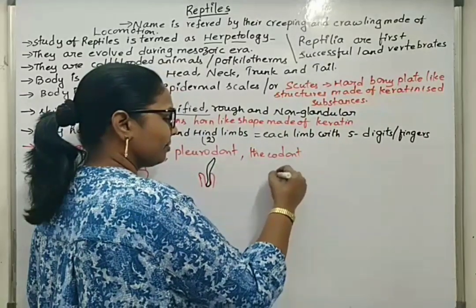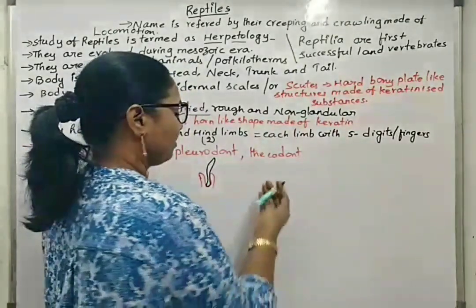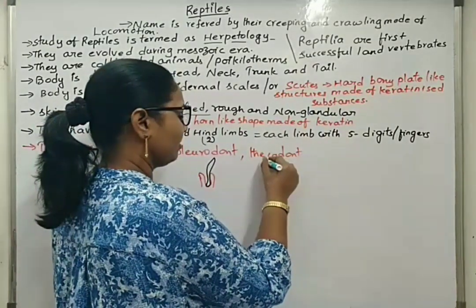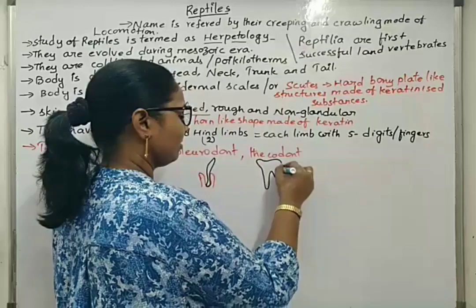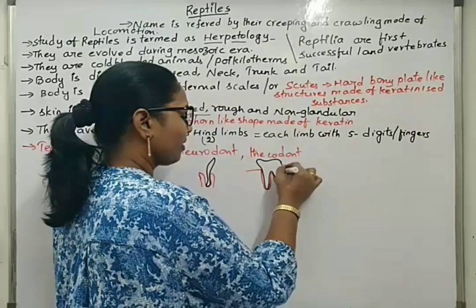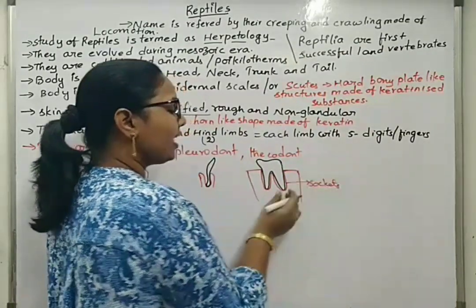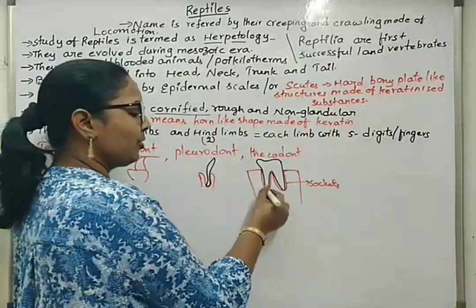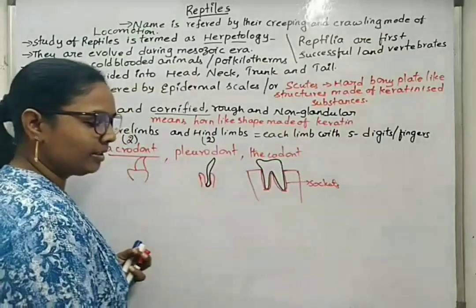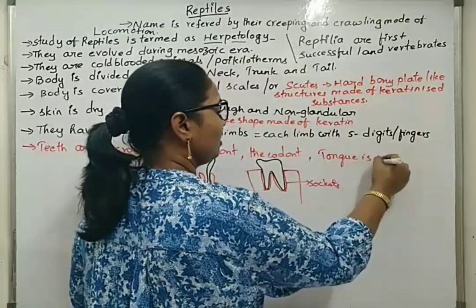For example, in humans, the tissue has sockets. These depressions are called sockets. When teeth are deeply inserted up to the root part, such teeth are called thecodont. Even humans have thecodont type of teeth. Tongue is protrusible.